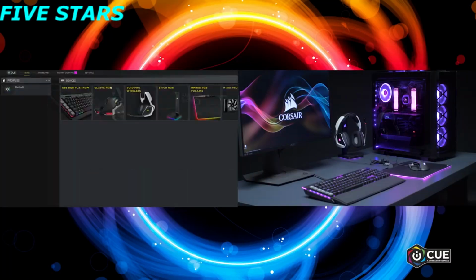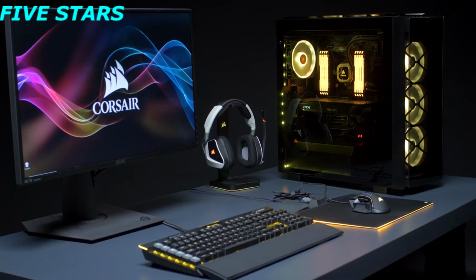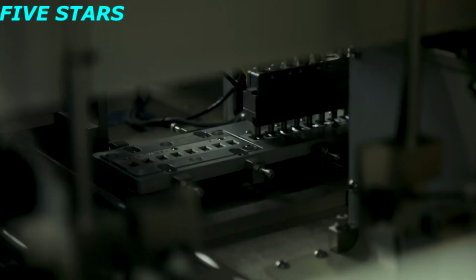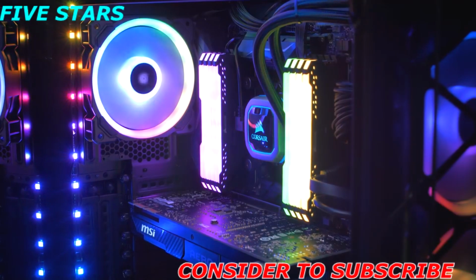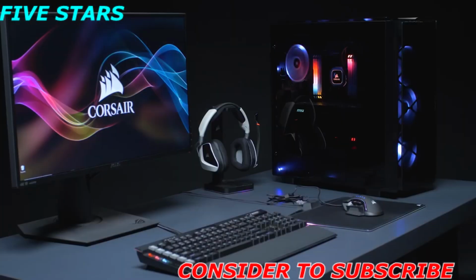Vengeance RGB Pro also synchronizes with other Corsair RGB-enabled products such as CPU coolers, keyboards, and fans with iCUE. With its finely tuned performance PCB and carefully screened ICs, we were able to clock Vengeance RGB Pro at 4700 MHz. Corsair Vengeance RGB Pro lights up your PC with dynamic RGB lighting while delivering the best in performance and stability.